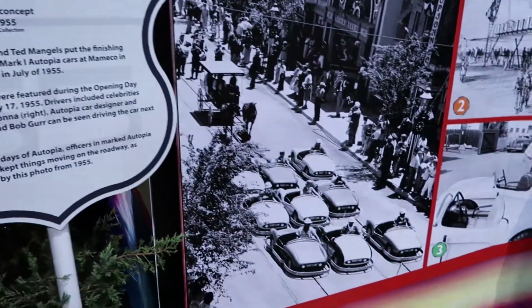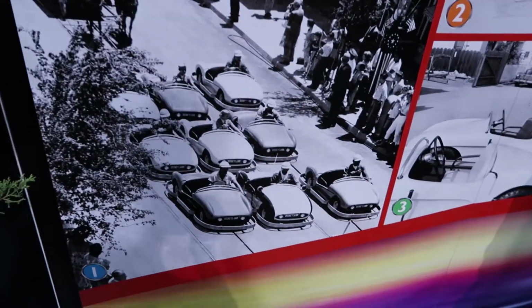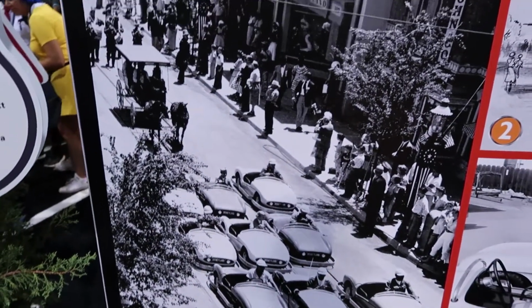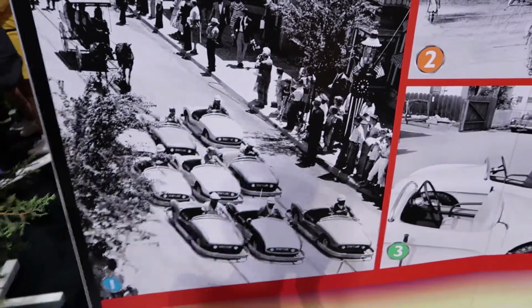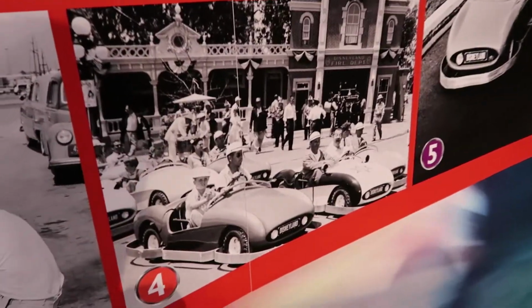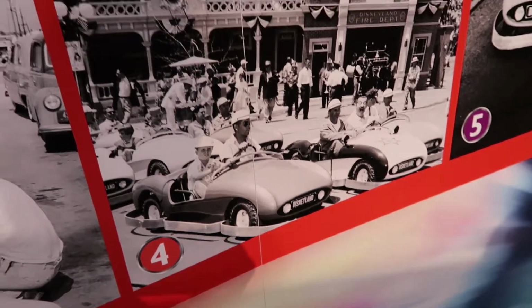Oh, apparently the Mark 1 Autopia cars traveled down Main Street at one point. I think it may have been just a promotion. I don't think they often traveled down it with guests. Actually, you know what? Looks like they did travel with guests down Main Street. Wow.